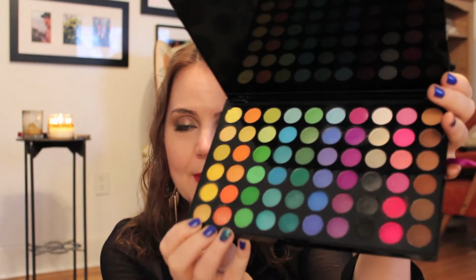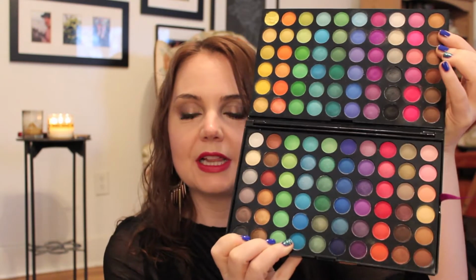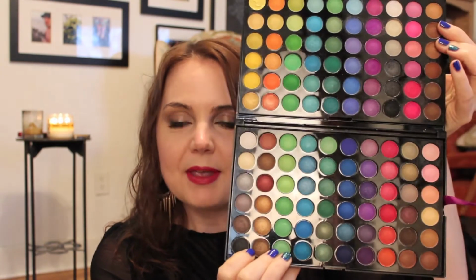I'm not going to say that the eyeshadows are the best or amazing, but you put a primer down and really any eyeshadow is workable. For the price and the amount of colors that you get, literally every color under the sun that you could possibly want, and then there are 2 layers of eyeshadows. That is a shit ton of eyeshadows, and pretty much literally every color that you could need.